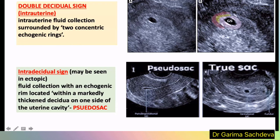So this is how you differentiate on scan ectopic pregnancy and intrauterine pregnancy. In intrauterine pregnancy, you see a double decidual sign. So there are two rings, okay, a double ring sign. There is a fluid collection surrounded by two concentric rings. However, in a pseudo G-sac, which is also known as the intradecidual sign, you just see some fluid collection and you cannot see this demarcation of two concentric rings around.